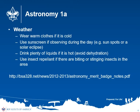And use insect repellent. This can be an important thing because if you're doing astronomy shortly after sunset, that tends to be when there are a lot of mosquitoes out.